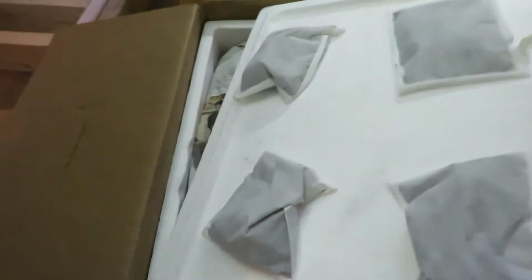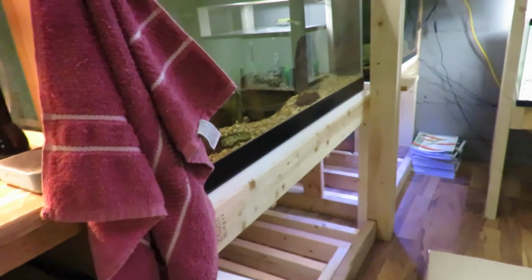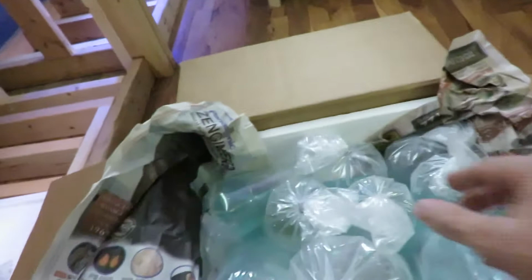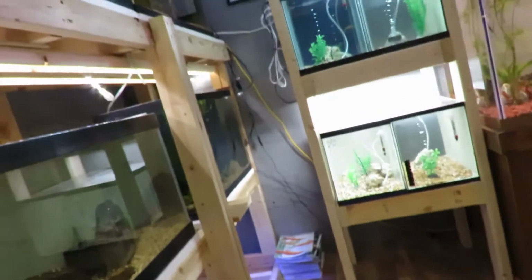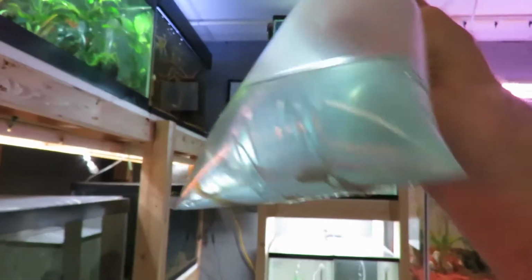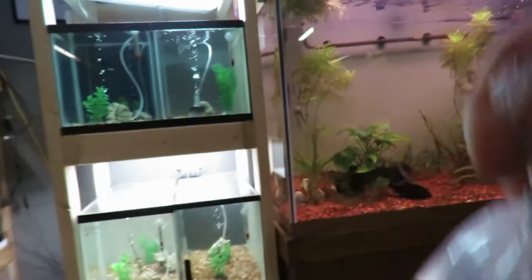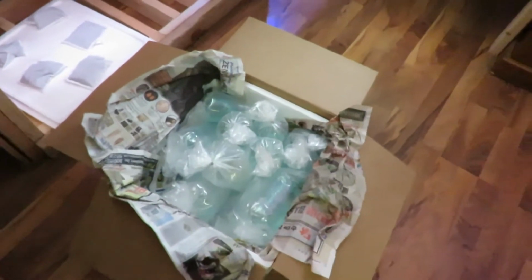The heat packs are still a little warm, so that's good news. Really good. This is a pretty big order for me, so I'm hoping everything is doing really well. I'll have to remove some lids on some tanks and get some of these ready to go, and some go into quarantine. That does not look good. That is okay. I'm gonna shut this off and get these things floating, and then we'll check on them later.